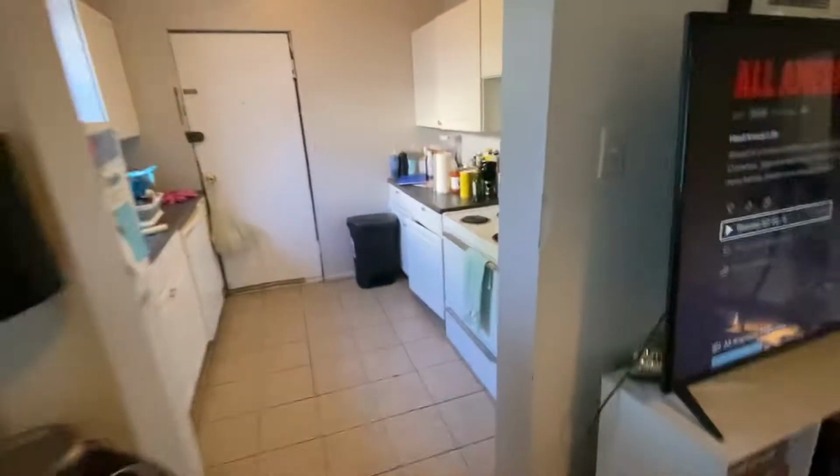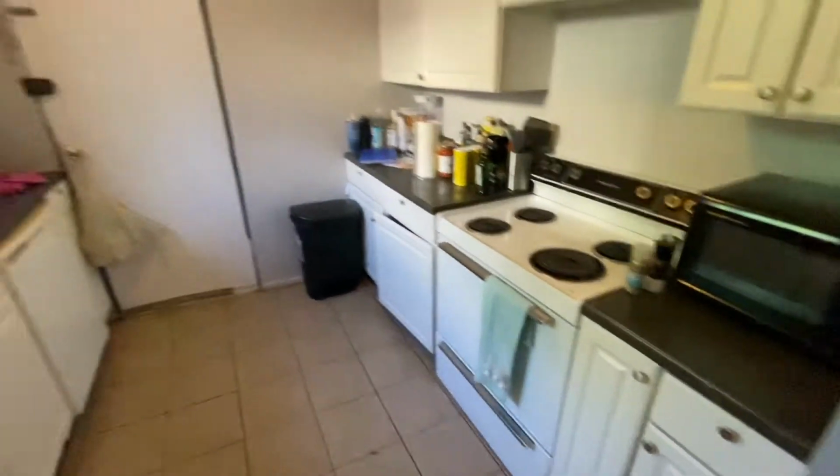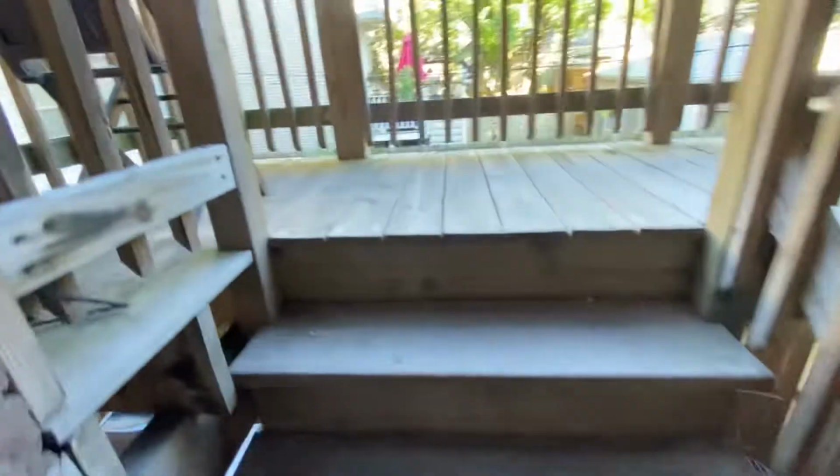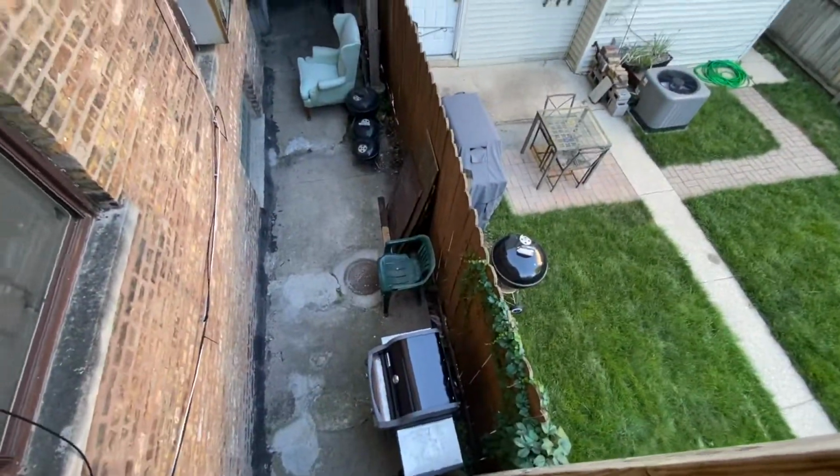Here's the kitchen. It's got nice white cabinets, a dishwasher, stove, lots of cabinets here. That's a new refrigerator. One of the best features, got a back porch, and you can sit out here. Right here, here's your chair. There's coin laundry downstairs. You can grill down here too. And that's what it looks like.